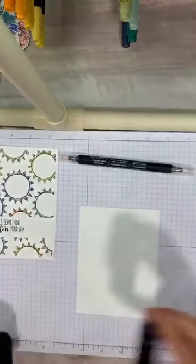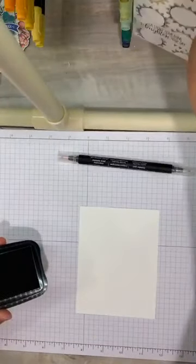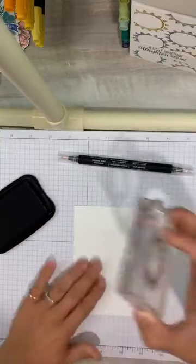What's the word here? I'm going to put this aside because I don't want to get it dirty. So I'm going to leave it there. You can still see a bit of it.